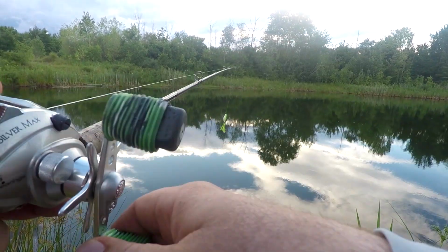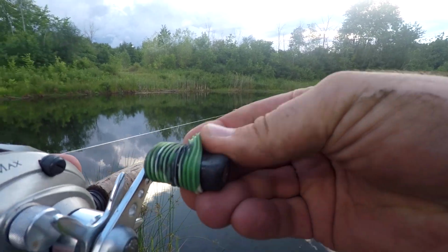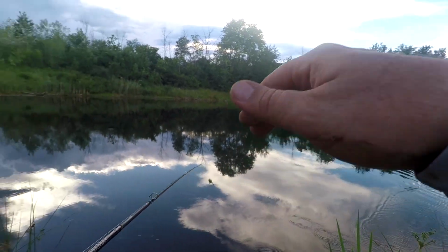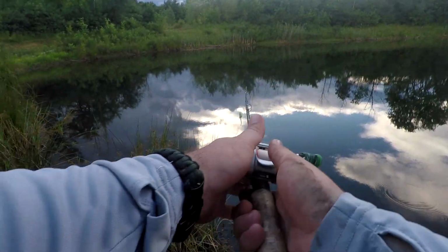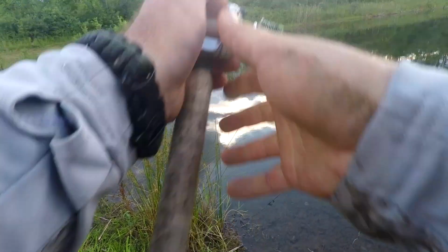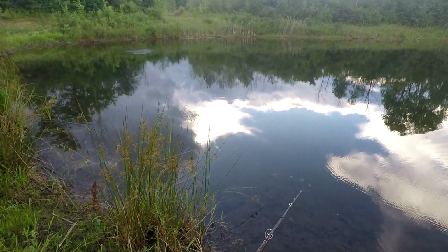The wind has finally calmed down. We kind of got that calm before the storm. I don't know if you guys can see this, but we got water bugs popping on the surface everywhere. The bluegill are about to start to come out and feast, and hopefully the largemouth will come out to feast on them.